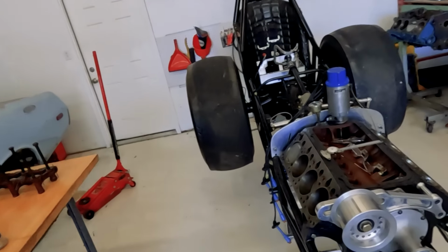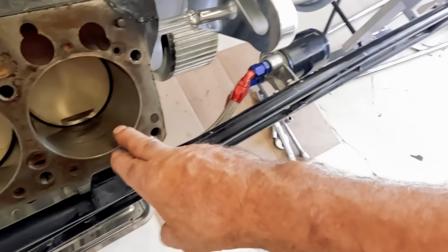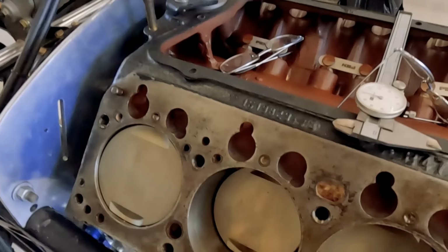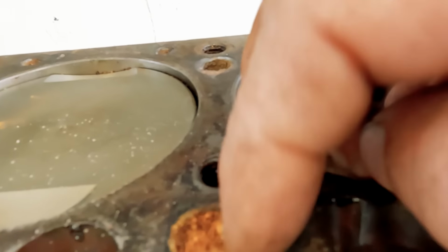But that's not where it stops with this particular block. Taking measurements, we find the engine is bored 85 over. The maximum recommended overbore for this block from Chrysler is 40 thousandths. You could push it to 60 thousandths, but not on nitro. This is actually bored 85 thousandths over, so it means the cylinder walls are paper thin. How did they compensate for this? Concrete. The block is filled with concrete. Some of it is pretty crumbly.